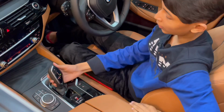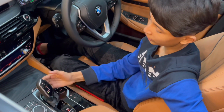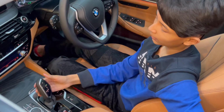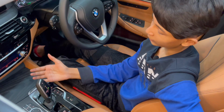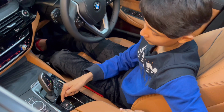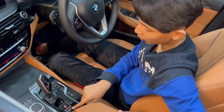And then you have the gear knob over here. Drive, manual shifting, downshift, upshift, back to drive, neutral, reverse, and back to park. Then over here you have the electronic parking brake. And then over here you have the auto hold feature.